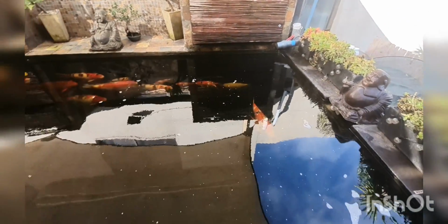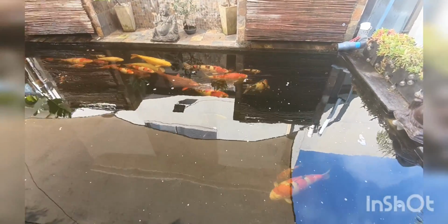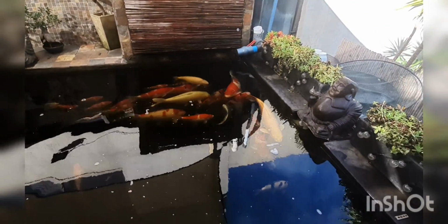And to put it in perspective, I've obviously got the phone on a setting here. When I zoom in, some of these fish are actually way bigger than they look. For instance, that Sankey there is well over 70 centimeters. And some of my bigger ones, this Yamabuki Ogon, coming along the edge here now, is over 80 centimeters, as is the Kohaku on the left. So yeah, doing really well, still eating really well, even though it's absolutely freezing here at the moment.